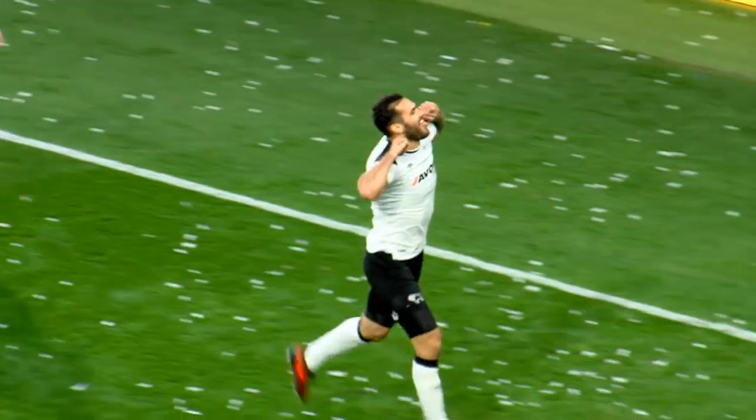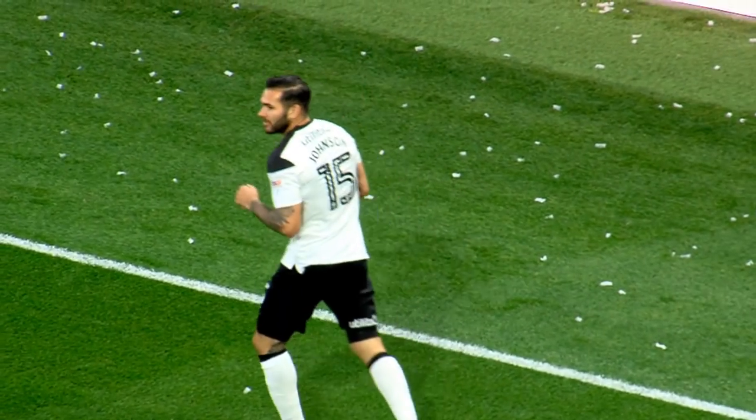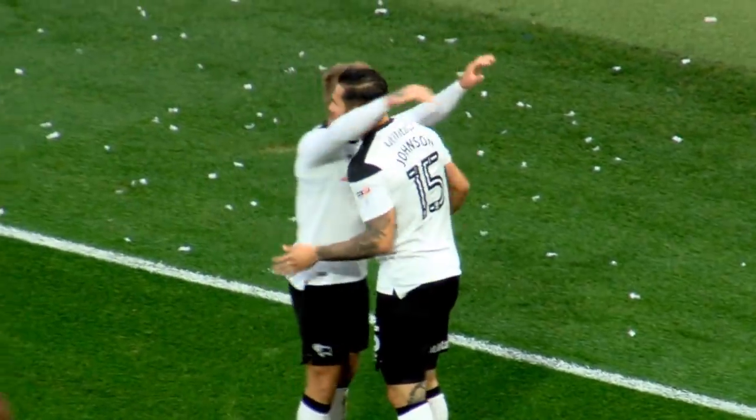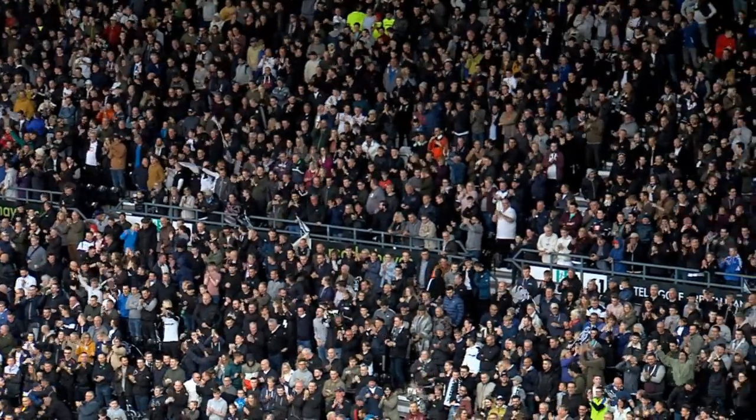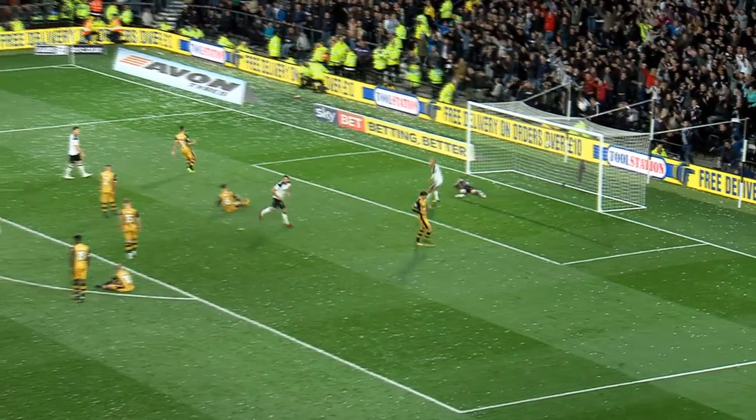Wednesday have fought and fought and fought this afternoon. But they just got caught at the back as they were trying to push bodies forward, and it is Bradley Johnson who finally beats Westwood. It will be Derby's day. But the 10 men of Wednesday have fought hard this afternoon. It is Derby 2, Wednesday 0.